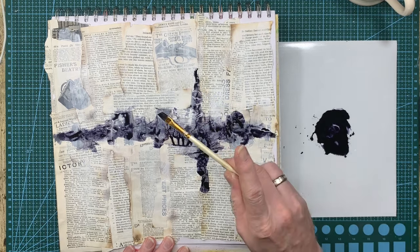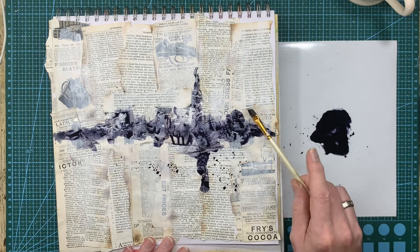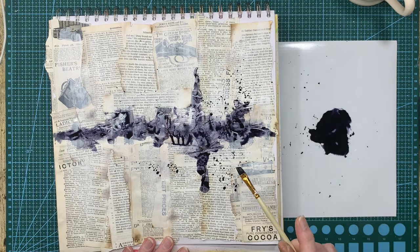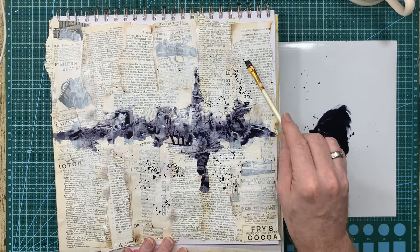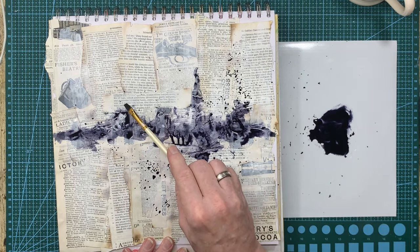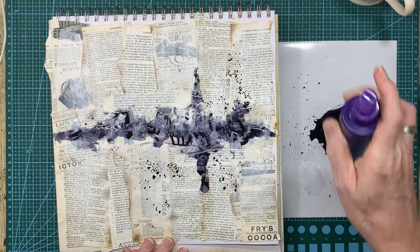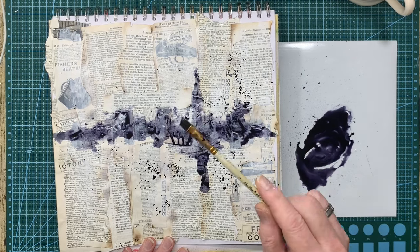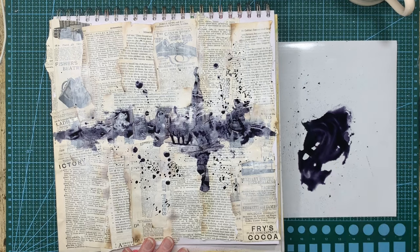Right, so let's add some splatters, just to kind of break that up a bit. Random grunginess. Some bigger blobs. Oh, shouldn't have done that. Not into the ink itself. Yeah. Right, a bit more watery. Pick some up and that's it. Some biggies.